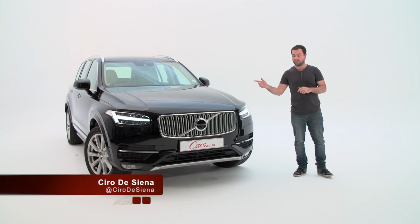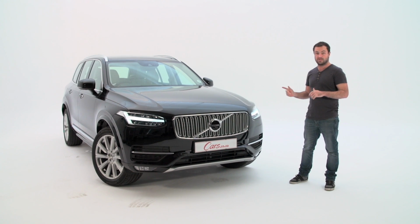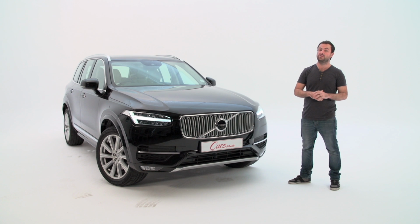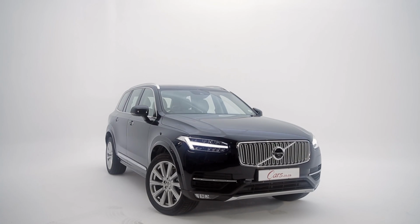Hello, this handsome Swede is the brand new Volvo XC90. It's packed with new technology and has some very clever engines. There's a lot to talk about here. Let's get started.